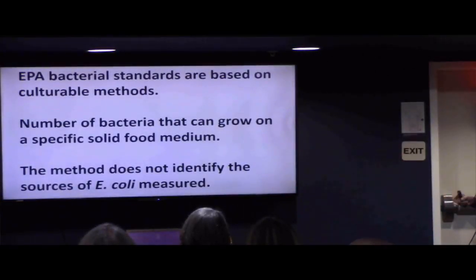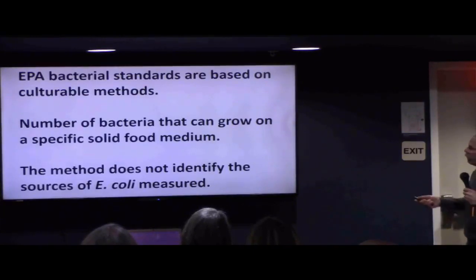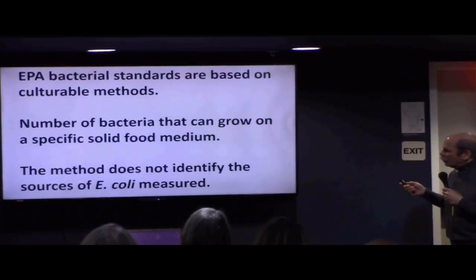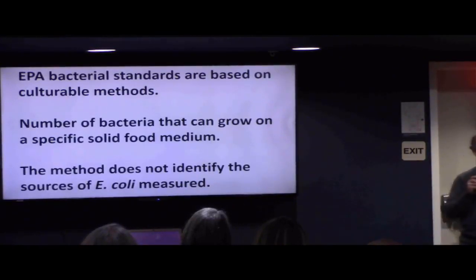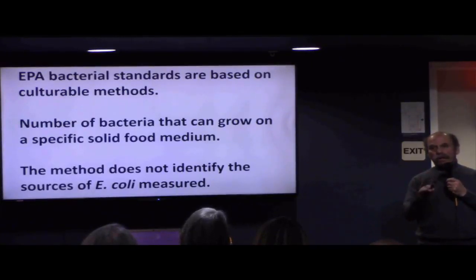So as I said, E. coli bacterial standards are based on what we call cultural methods. You grow the cells on this medium, and the ones that turn purple are positive. And the problem with this method, and why we're going to talk about a new method, is that it doesn't tell you what the source of the bacteria is. Okay? It can come from any warm-blooded organism.